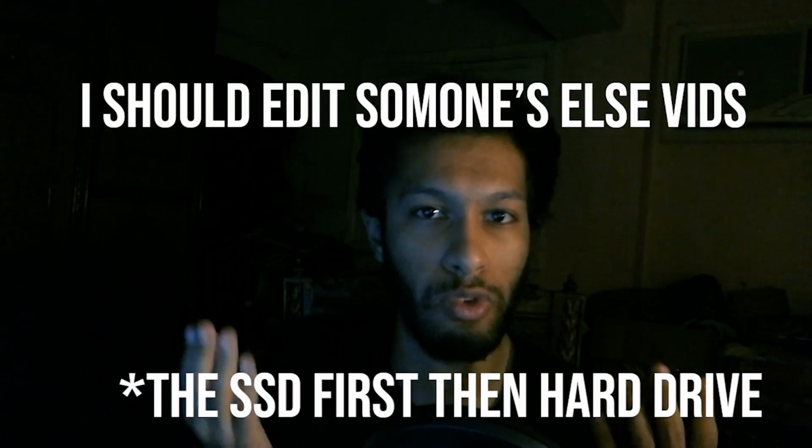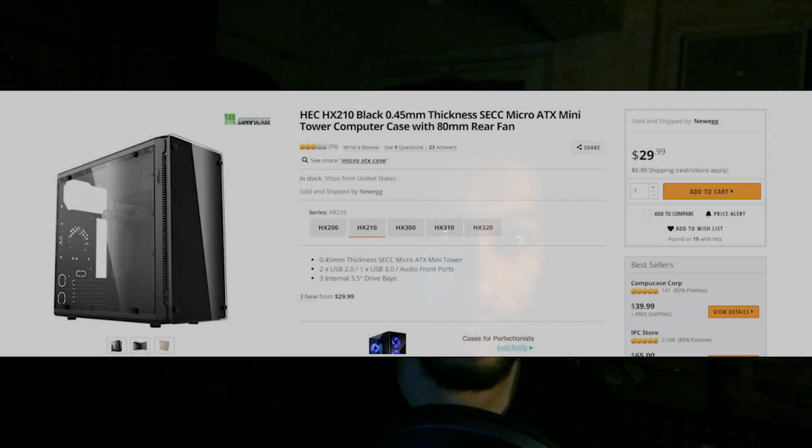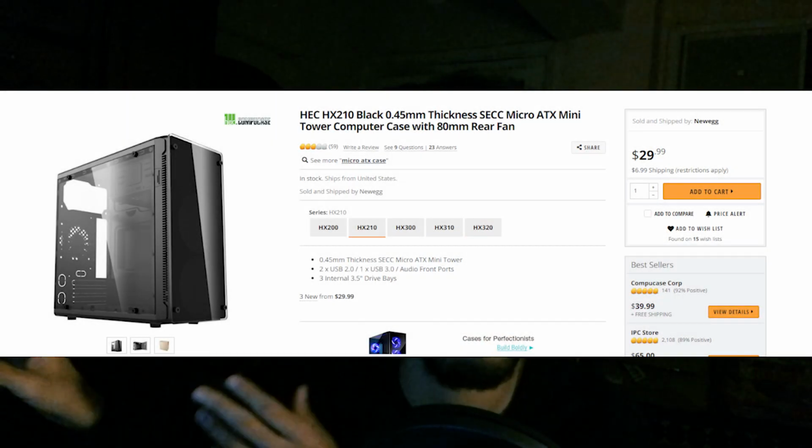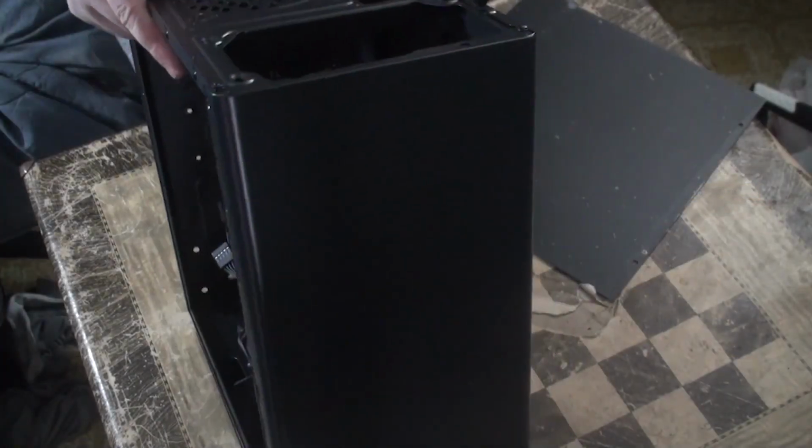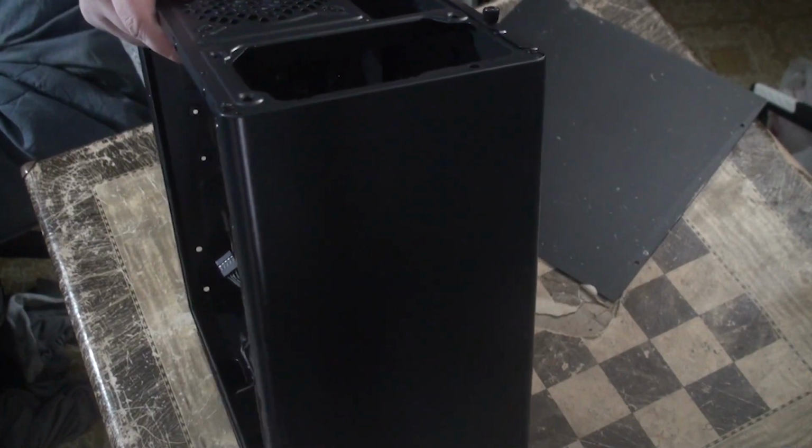But if it's me, I would go for the mechanical hard drive for the amount of storage, because I need a lot. For the case, we're looking at the HEC. I don't know the rest of the name, but it's for around 38 bucks. It's one of the best price to performance cases. It's got a glass side panel, it looks decent. It's glossy black from Newegg for around 38 bucks. It's the cheapest case that looks decent right now.